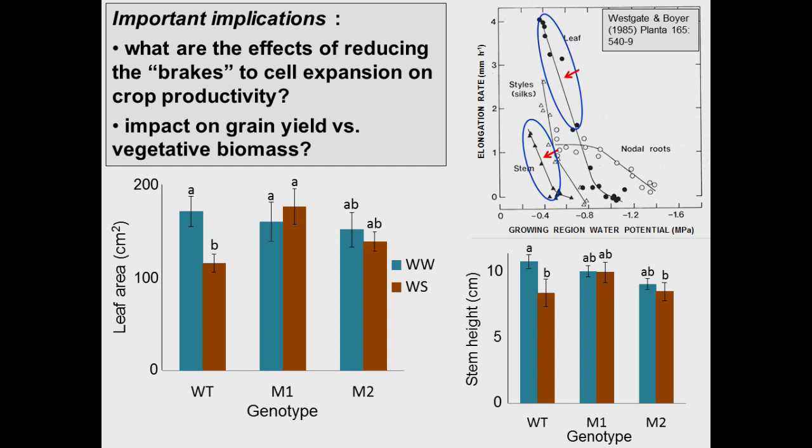So removing the brakes, as I put it, relieving growth inhibition of the aerial parts of the plant may actually have negative consequences for plant response to drought, particularly if the interest is on grain yield. As I said at the beginning, just 10 centimeters more rooting depth can lead to a 10 to 20% increase in grain yield.